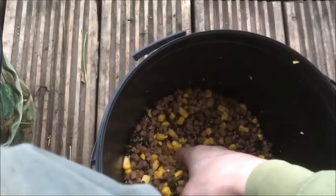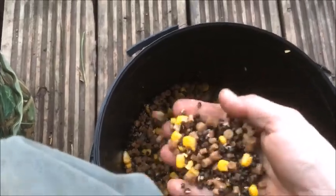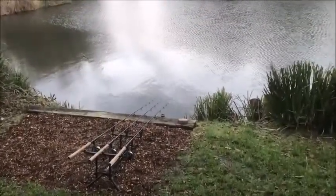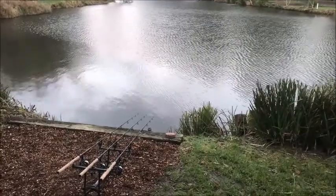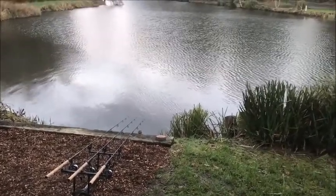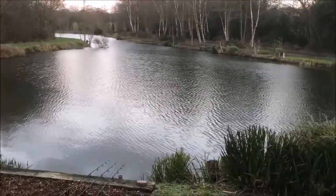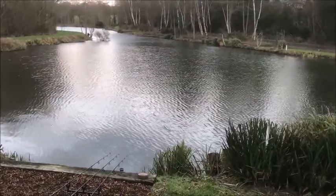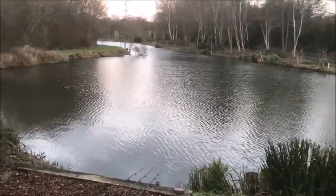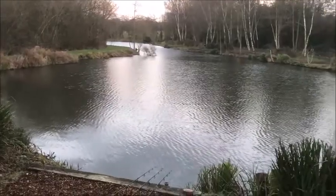Bearing in mind it's January the bleeding 4th and it's cold, so we don't want to put too much in. But because no one's fished this lake since we put the new fish in, we don't really know how they're going to respond to the bait. So kind of hoping the pellets will draw them in a bit, because that's what they've been brought up on. But we'll have to wait and see.